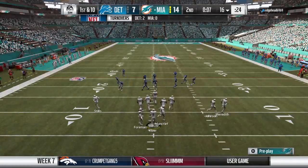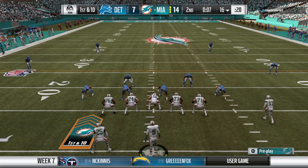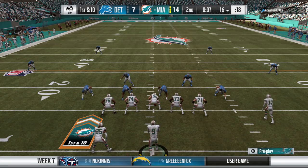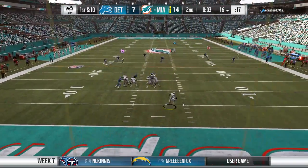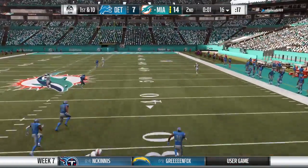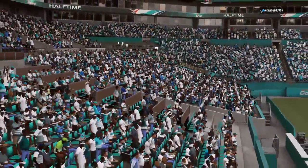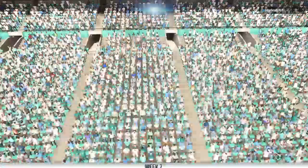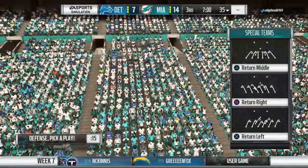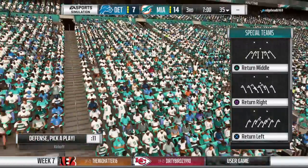Likely time for one final snap as they start out first and 10. Here we go. Following the interception, Kaiser. Now he'll let it go deep right side. And that is incomplete. So the two teams will head to the locker rooms here in Miami with the Dolphins on top. As we send you up to Orlando to check in with Jonathan Coachman at our EA Sports Halftime Report.